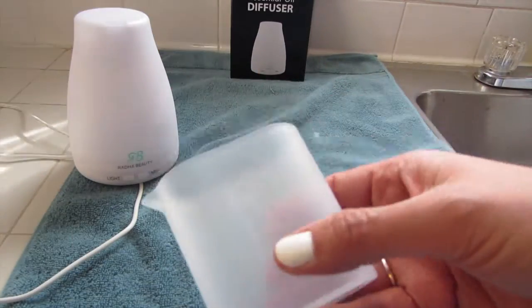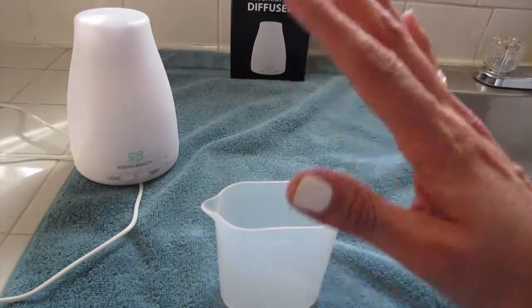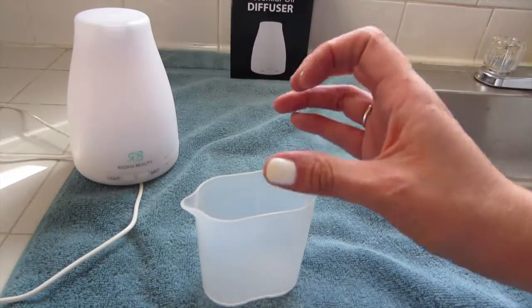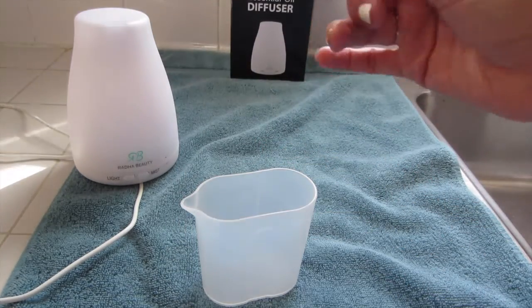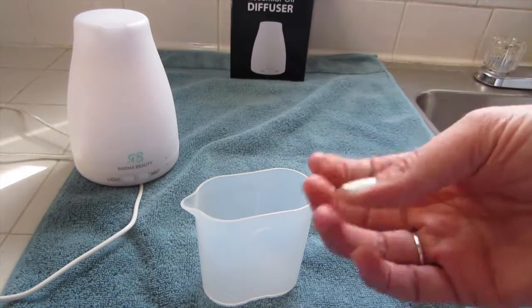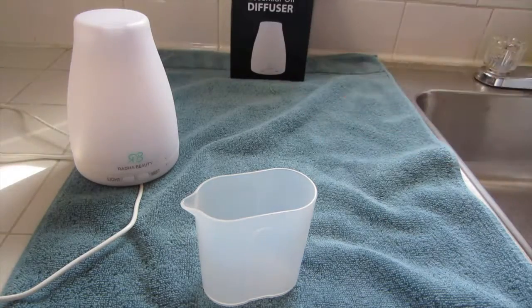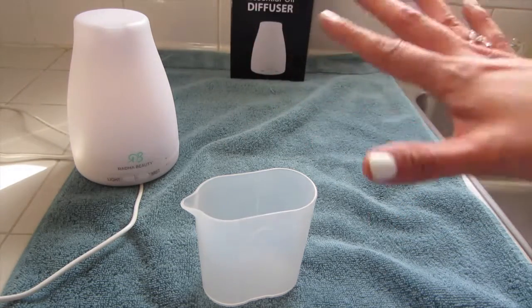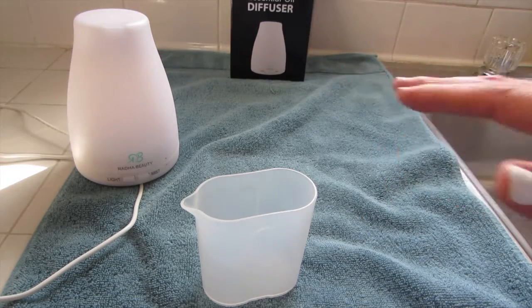I want to show you how I use this every night to relax. First of all, I always put filtered water in the diffuser because I don't want the harsh metals to ruin the diffuser, because it creates residue. And also, at least my water here in Florida has fluoride, which I don't care to be inhaling.